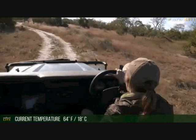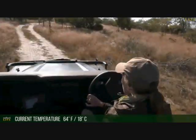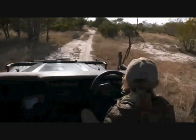And the current temperature, thank you Max, it's 18. And when we started this morning, I think it was 12 or 13. So it's gone up already by a few degrees. And we are feeling a lot better.